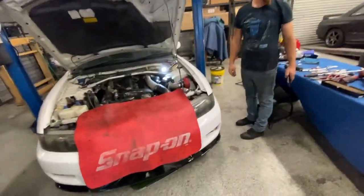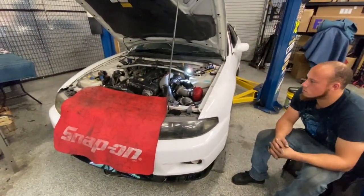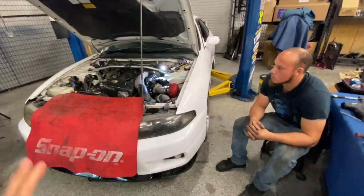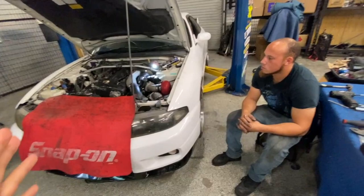Marcus is working hard on another R33. So this is a customer. He ordered this car through us a while back, over a year ago, and the car finally made it over here. They're legal now, and we're going fast to work. We're doing some maintenance stuff on it, right?